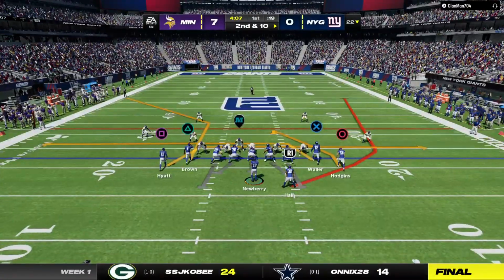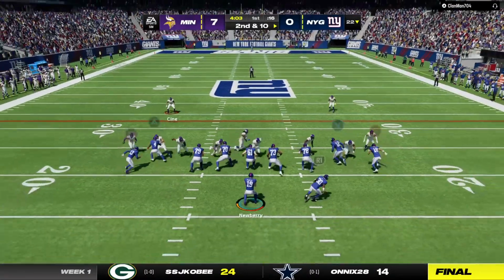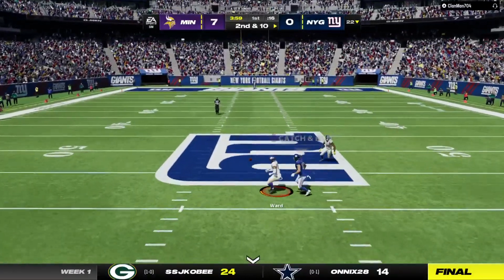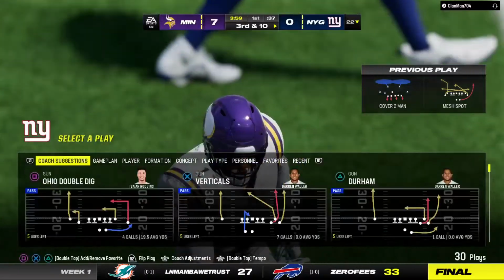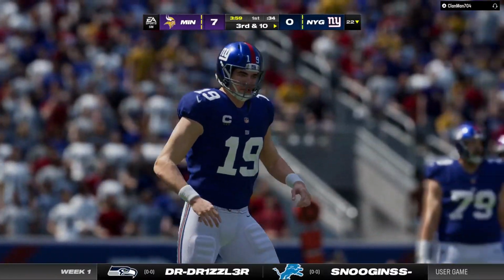Now a second and 10. Now they'll throw here out of the gun. And his throw's going to be incomplete. Charles, already trailing by a touchdown early. This offense, how imperative is it for them to get points out of this drive?